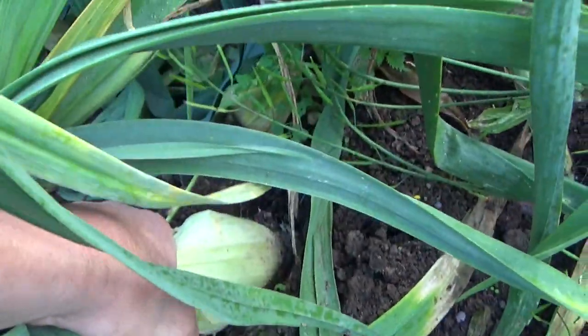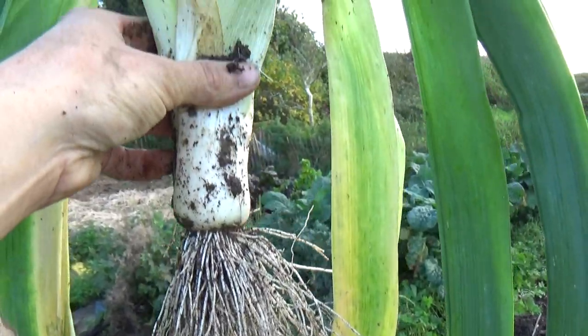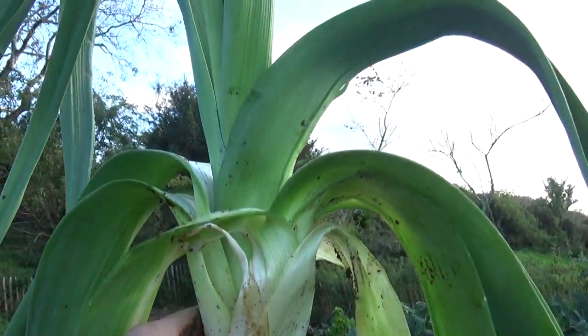The leeks have grown mightily. We'll enjoy those all winter long.